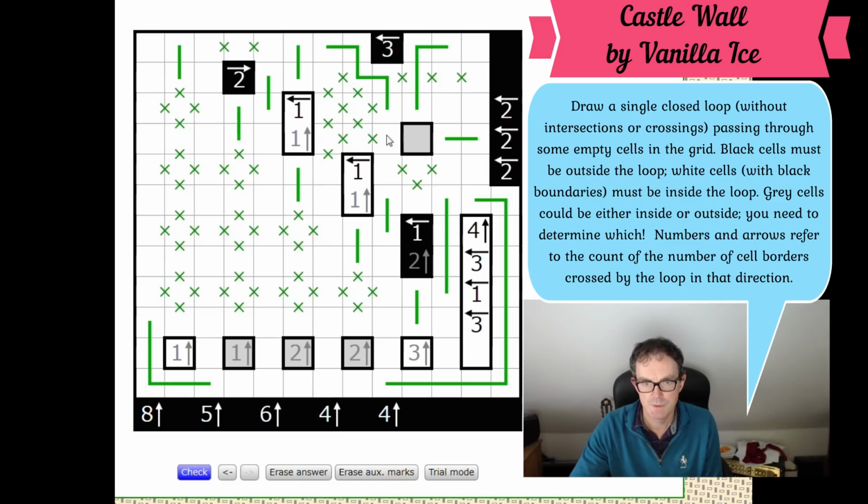1, 2, 3, 4. Let's have a look at the 4 clue here. 1, 2, 3, 4, 5. There were 5 degrees of freedom for line segments up here, but this coming in here will have to turn. And in doing so, it will consume one of the degrees of freedom. So the other line segments are all forced. We don't yet know which way this is going to turn, although we may be able to deduce it fairly soon, I think.